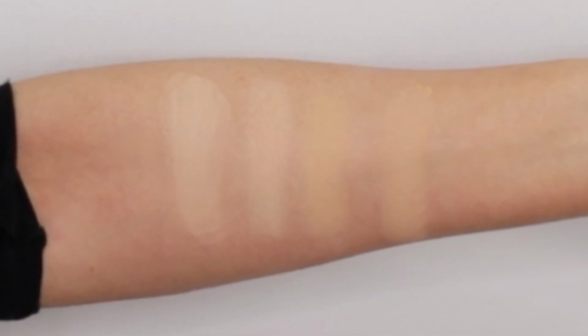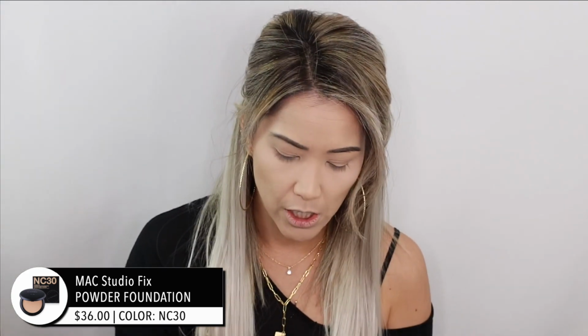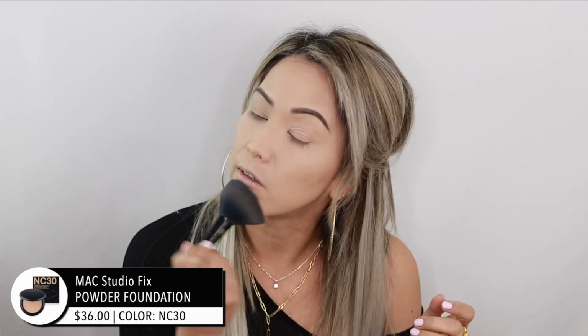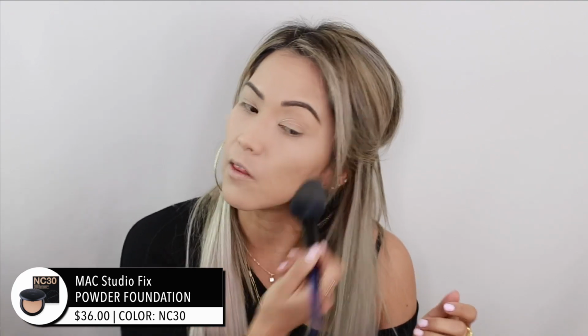I wanna see how the Studio Fix over this plays out. We're just gonna do it on a very fluffy brush because I don't want too much pigment. So we'll take my Real Techniques brush and just kind of set down that cream a little bit. It feels a little tacky, that's why. And the fact that it's not transfer resistant, so that scares me a little. We are gonna see how this wears underneath a mask.